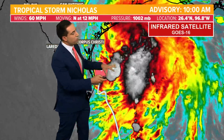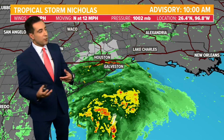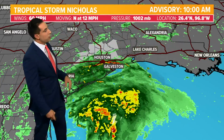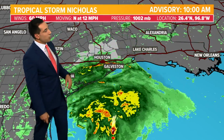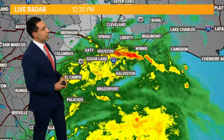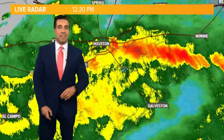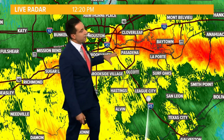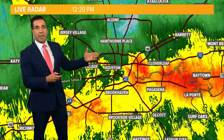But overall, the storm's giving some signals that it is still deepening. It's over very warm ocean waters and is pumping in a ton of moisture with it. You can see the bands of tropical downpours lifting northwestwards into our area, and that's going to continue to drench us through the rest of the afternoon, into tonight, and even into the first portion of tomorrow. We've been watching this heavy tropical band lifting on through. Now it's about to push into downtown Houston.